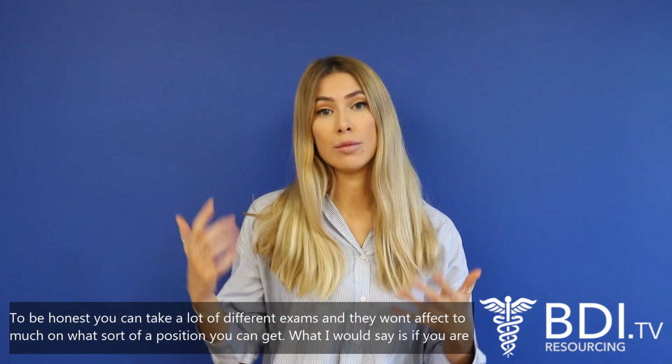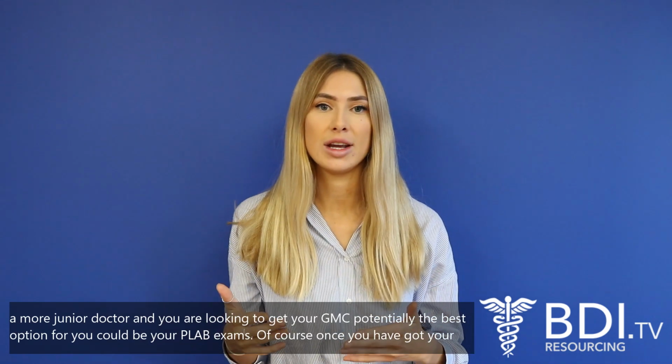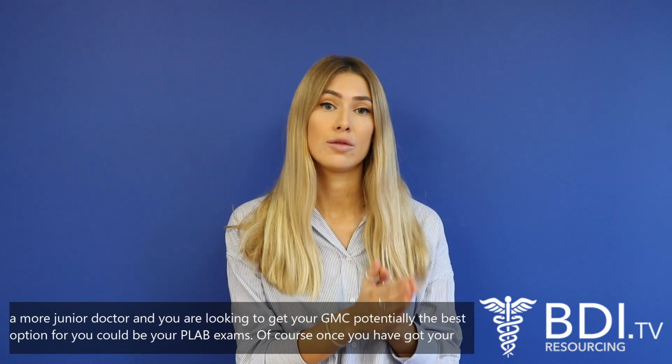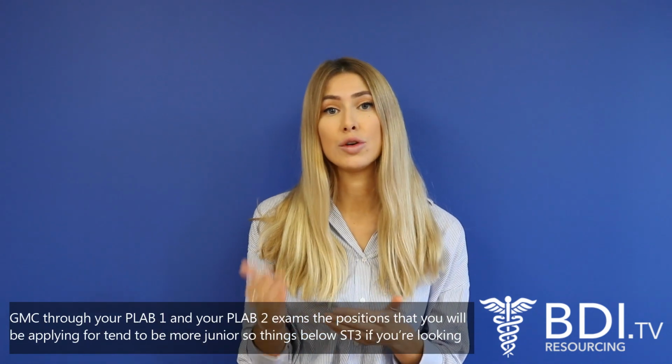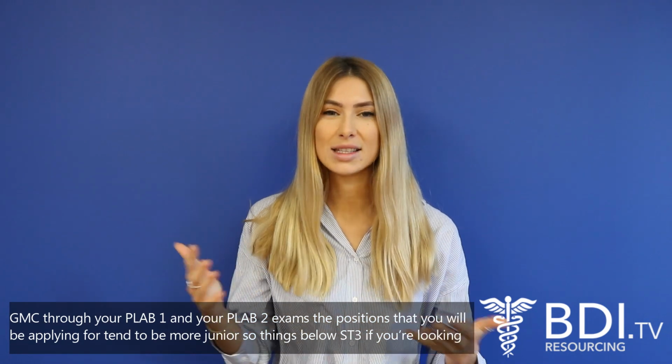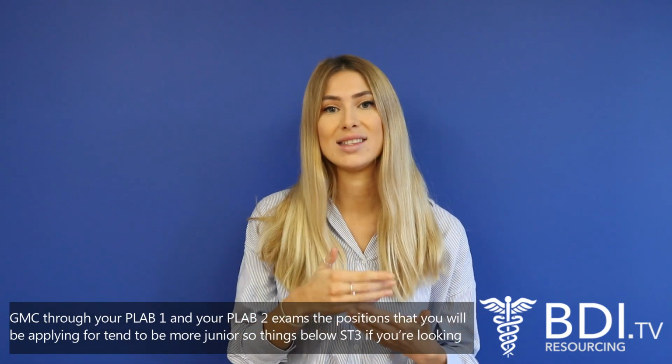If you're a more junior doctor and you're looking to get your GMC, potentially the best option for you could be your PLAB exams. Of course, once you've got your GMC through your PLAB 1 and your PLAB 2 exams, the positions that you will be applying for tend to be more junior, so things below ST3.